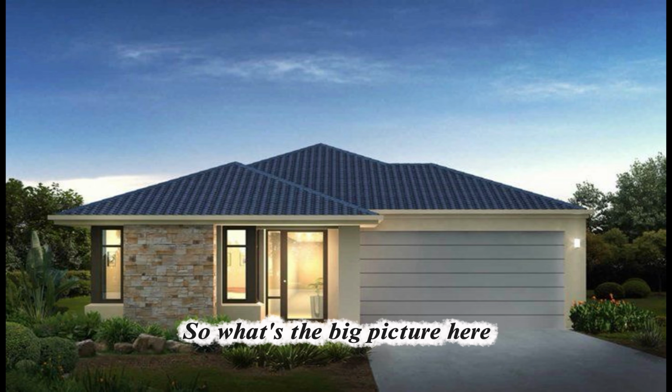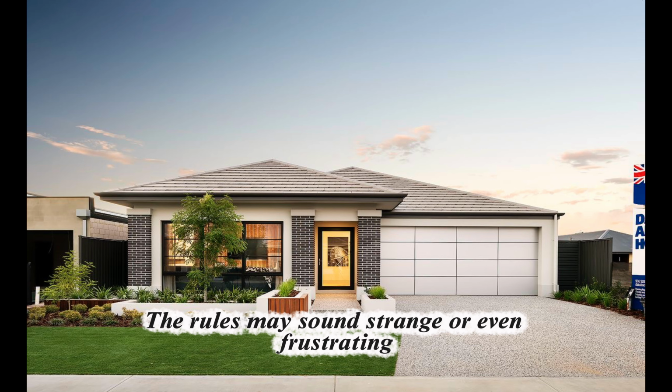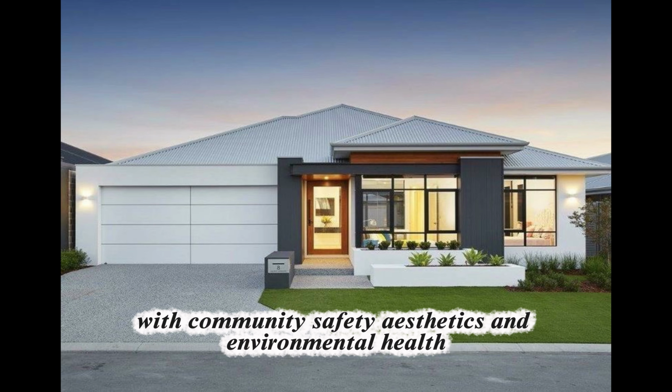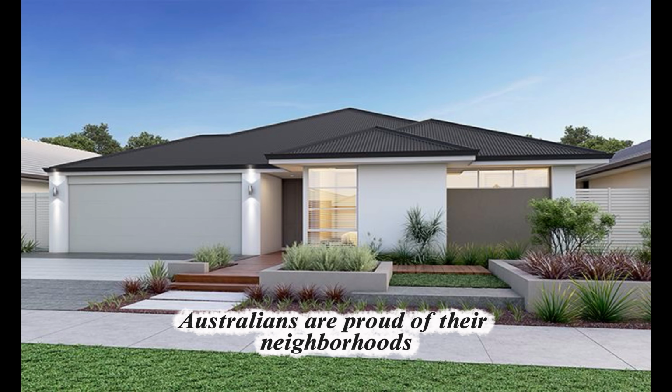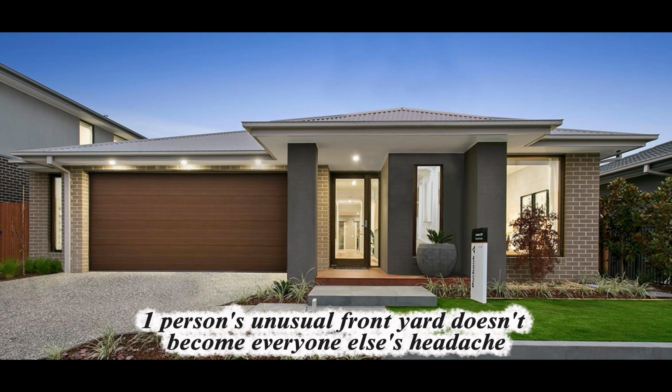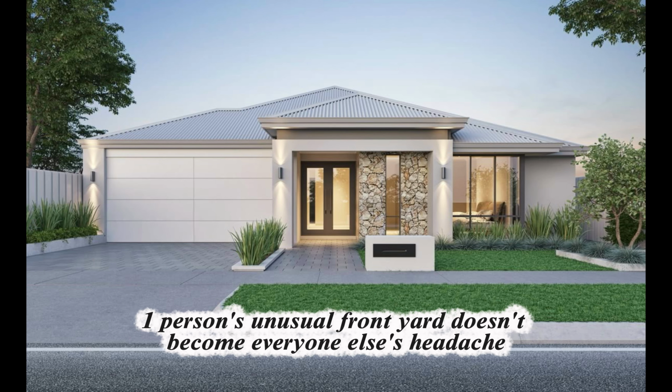So what's the big picture here? The rules may sound strange or even frustrating, but they are usually about balancing private property rights with community safety, aesthetics, and environmental health. Australians are proud of their neighborhoods, and councils want to make sure that one person's unusual front yard doesn't become everyone else's headache.